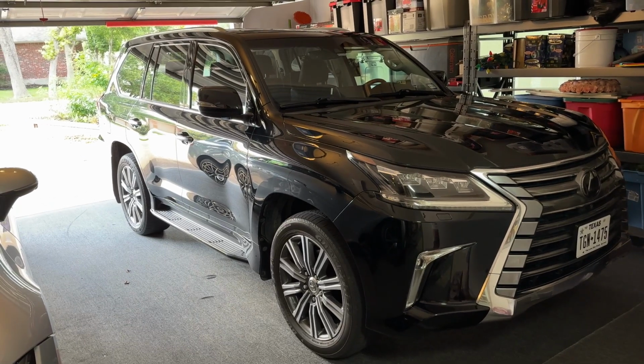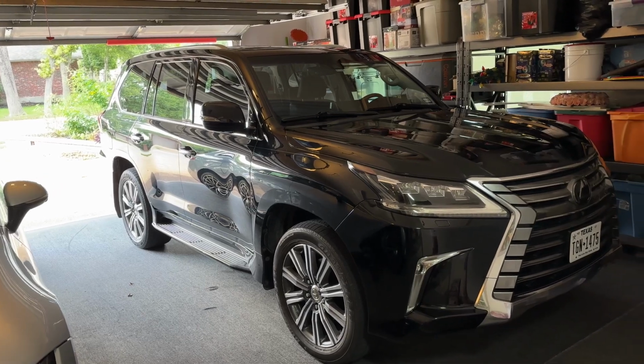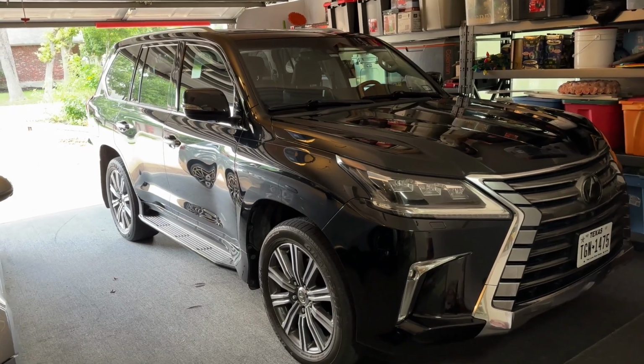Data is data. It's measuring certain things from certain sensors, and it should tell us exactly what's happening, or at least what it sees, right? So I'm real curious to see what the data says. Let's go for a drive.